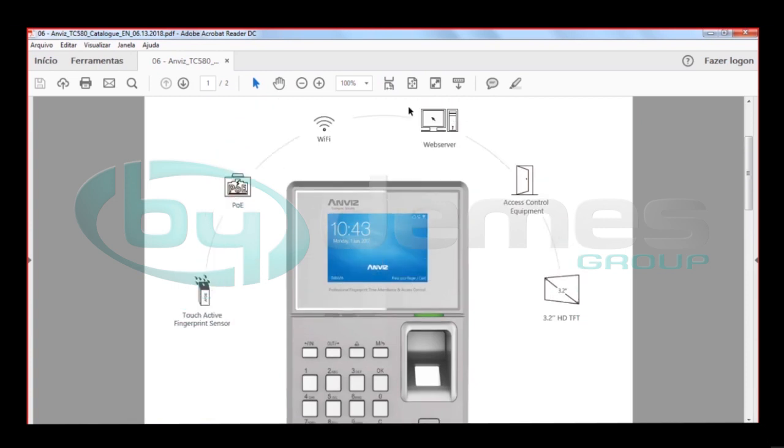The device has a web server too. This is interesting because when it's connected by TCP/IP, I can just put the local IP in the browser, a Google Chrome or a Safari, and access the main information of the device. It's not as unlimited as other software like Crosscheck Standard, but we can see most of the features of the device: how many users, how many records, make some small configuration, maybe check if the device is okay or not, to see who is there, who is not.